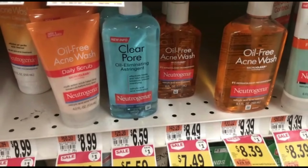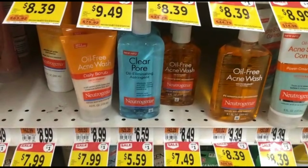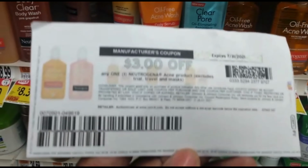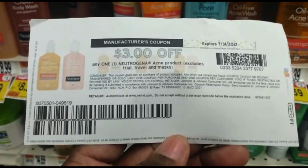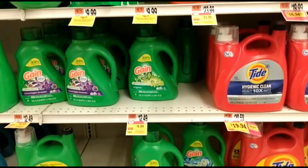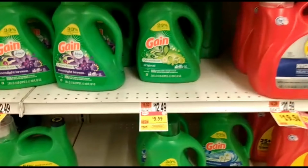These ones right here, the acne face wash. They are $7.49 for those. And we have this $3 off of one and then $3 off of one digital, making these just $1.49.